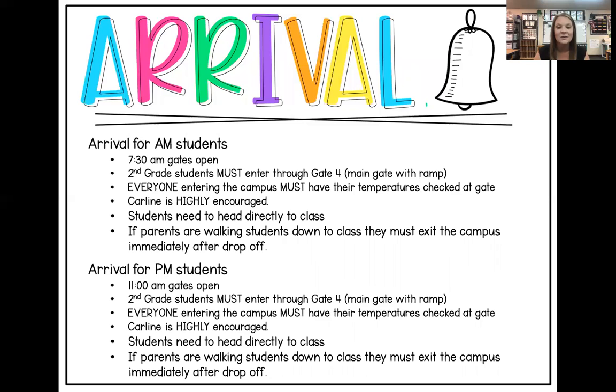The arrival, I know Dr. Ria sent out a message yesterday with this, but just a reminder, the gates will open at 7:30 for my AM friends. All second graders have to enter through gate 4, and they're now clearly marked. Gate 4 is the main gate that your kid probably entered through last year. It's the one with the ramp. So if you're using carline and drive by, you'll stop in front of that center ramp, and that's gate 4. That's the one that our second graders will enter through. And they'll get their temperature checked, and then they'll walk directly to our classroom. So again, the gates open about 10 minutes before for both AM and then PM as well.